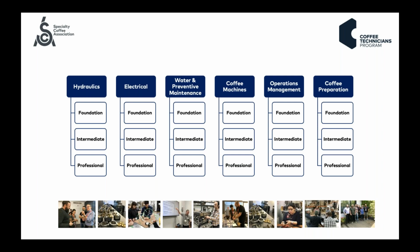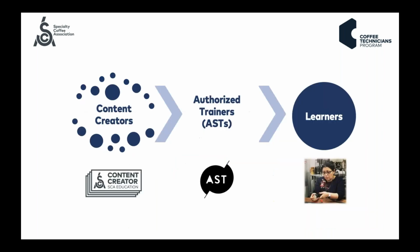We're still thinking through that to make sure that it fits within the broader goals of our education programs when it comes to recognizing you for your investment in education, so that you can pass that on to your customers and show them that you have invested in that education as well. So, as I've mentioned, this is a program where we have curriculum created by content creators, goes to authorized trainers, which is what brings us here today, and then to learners.